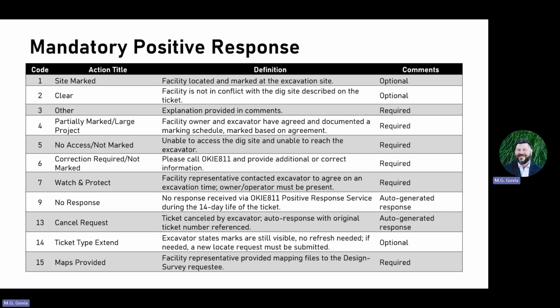Next is watch and protect. We're going to do a deep dive on watch and protect here in just a minute because it's one of the law updates. But the part that you need to know about watch and protect is if you see a watch and protect response used, you do have to work with that facility operator to be on site or have the operator on site when you're digging within 10 feet of their underground facilities.